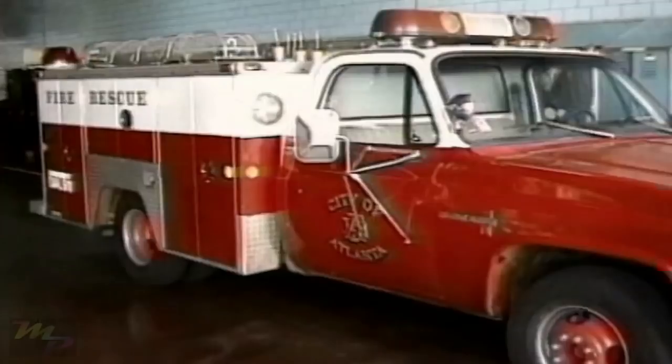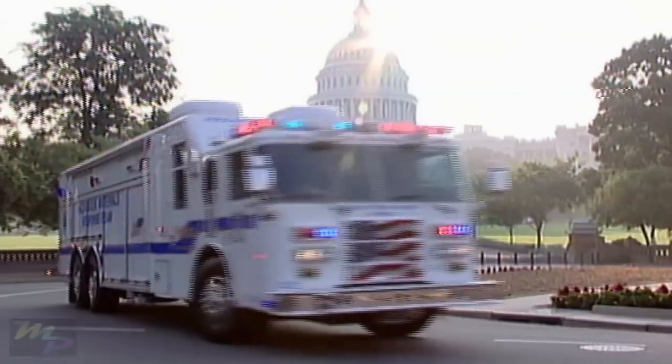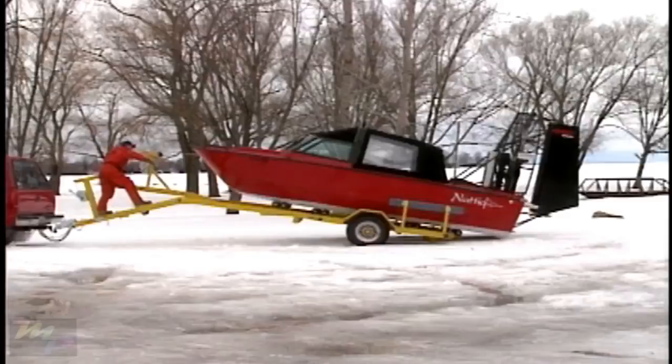We'll take you all over North America to see the different kinds of fire trucks and see the men and women who ride them. And we'll show you the not-so-well-known stuff the firefighters do between the calls. So hang on, it's going to be an interesting ride.